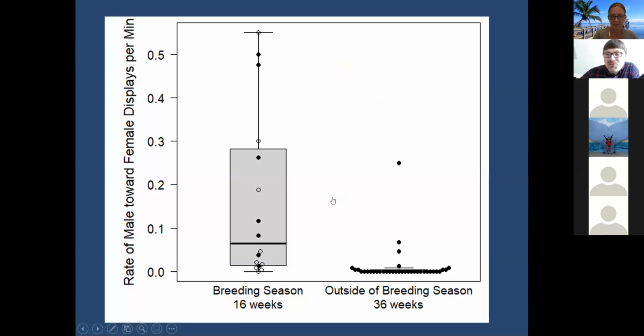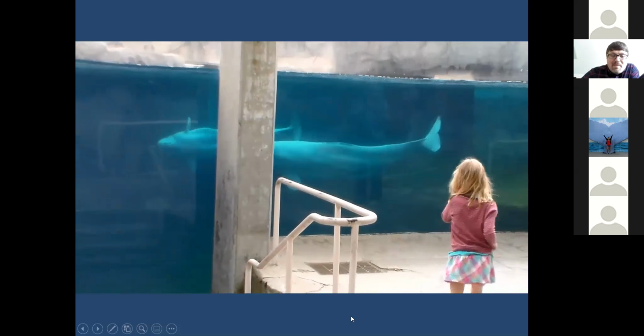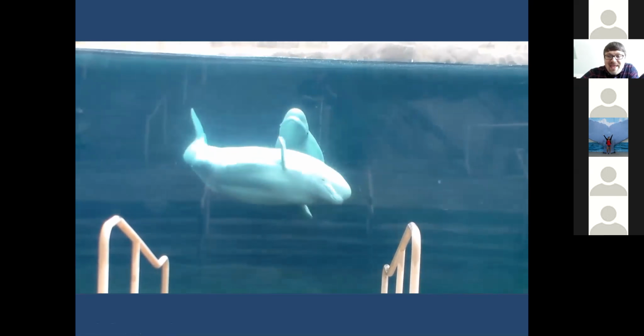So yeah, we've got huge disparity in their behavior. And again, this was linked to the physiology of the female based on the hormones in her blow sample. And if we watch this interaction, so here's the male, the female's behind. You can see the male performing more display behavior. So he's got his mouth open and he's shaking his head around, and that's the melon that's wiggling up and down there. And if that's not, hey, pay attention to me, then I don't know what is.